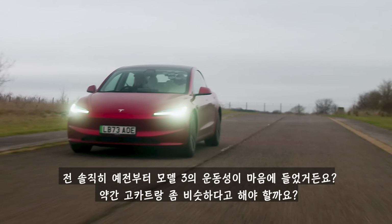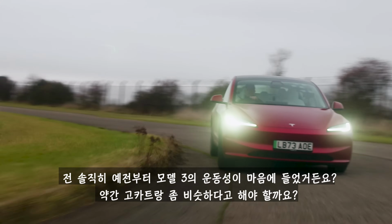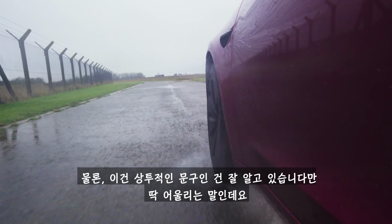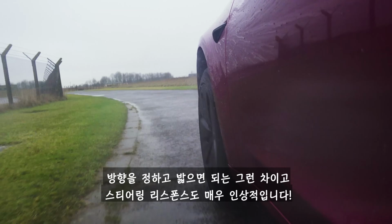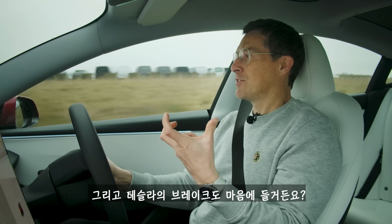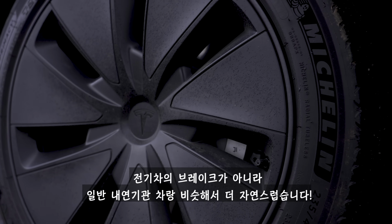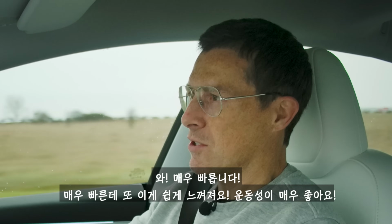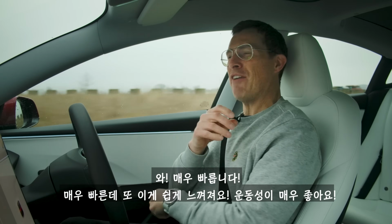I've always liked the way the Tesla Model 3 is driven. I've always found it quite go-karty. I know that's a bit of a cliche, but it does sum it up. It's very much a point and squirt kind of car. It's also very responsive to the steering. Another thing I like about the Tesla is the brakes. They just don't feel like some electric car brakes. They feel more natural. Oh my gosh, it's so quick. It's quick and effortless.